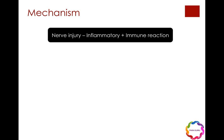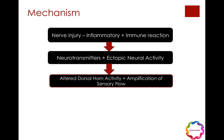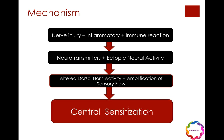So, what are the mechanisms for development of chronic post-surgical pain? A nerve injury can give rise to neuroinflammation and an immune reaction. This will lead to release of neurotransmitters and ectopic neuronal activity. Followed by this, you will have altered dorsal horn activity and amplification of your sensory flow, which eventually gives rise to central sensitization.